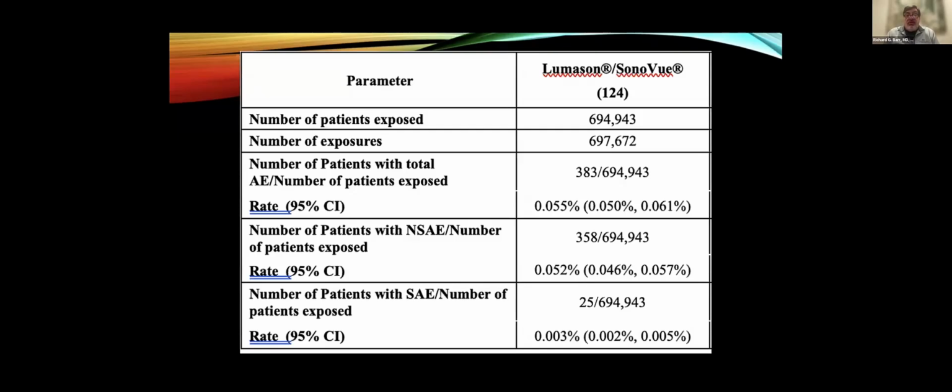So again, this review looked at almost 700,000 patients exposed with almost 700,000 exposures. The number of patients with total AEs was 383, of that almost 7,000, which gave us 0.055%. You can see a very small range with the confidence interval there. And the number of patients with non-significant AEs was almost the same. And the number of patients that had severe AEs was 0.003, again with very small confidence levels.